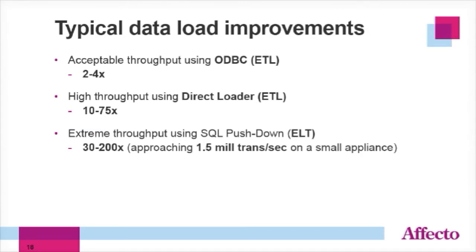So typical performance we have seen in our examples is that just using ordinary relational connections, you get at least 2 to 4 times the speed of an existing solution. Using a direct loader, which is a bit more hassle to use, but it will give you between 10 to 75 times the performance at least. And I've seen this regularly, so it's not a once in a lifetime example. This is what you usually see.